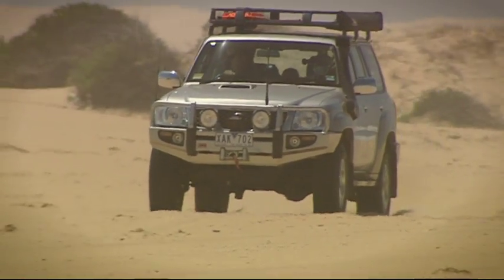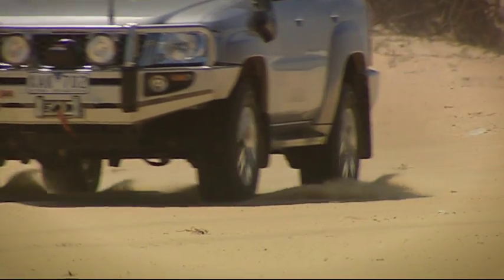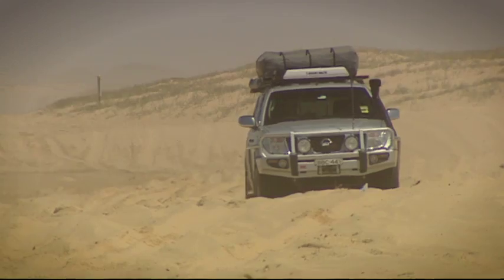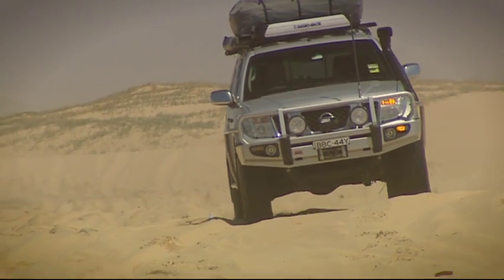When you pull up to park, it's always a very smart idea to park on the downhill so that it's easy to take off, but more importantly, to actually park above the high tide mark. A lot of vehicles have parked, then they get bogged trying to get out, and the tide comes up and goodbye Forby.